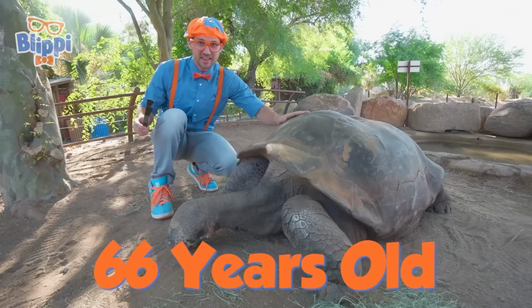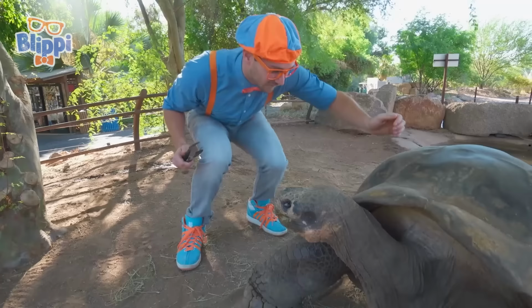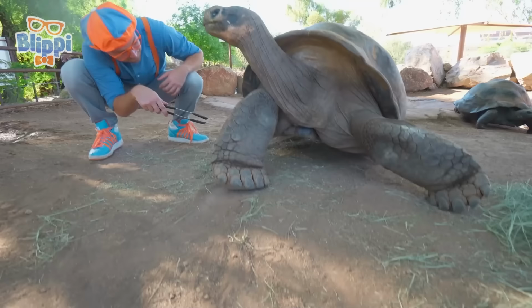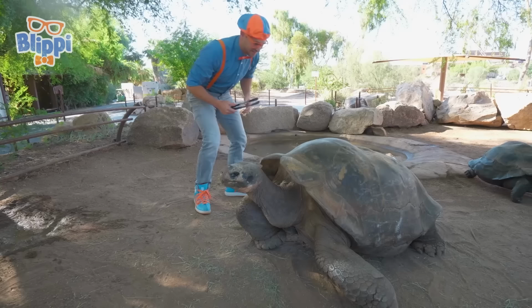Hey, check this out. I'll pet this tortoise's head. Hello, how are you? Whoa! Whoa! Look! The tortoise is off the ground. Do you see that? Because that allows for all the bugs and everything to get away from its underneath area. Whoa! Okay, let's go get some more carrots.